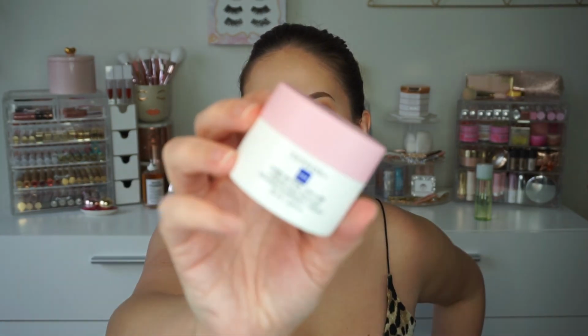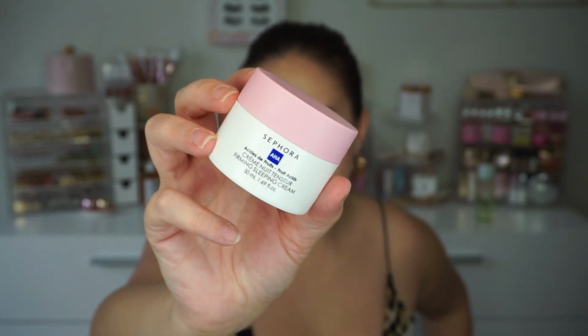I also got the Drunk Elephant. This is the F-Balm from Drunk Elephant. I'm really excited to try this one out. I felt it and it seems really nice, especially for nighttime, to rehydrate and nourish your skin while you sleep, and I feel like it would be really great after a chemical peel too. So excited for that. I got from Sephora Collection the Firming Sleeping Cream. This is a clean brand as well, so if you are shopping for skincare on a budget, the Sephora Collection line has good ingredients as well.